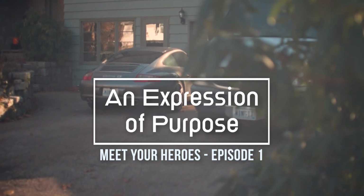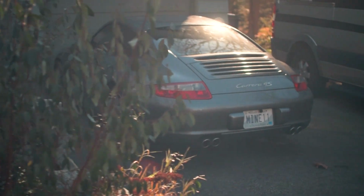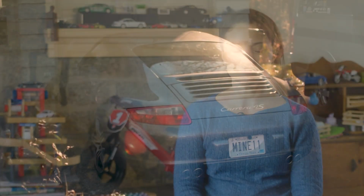My name's Ceileidh Siegel. My car is a 2007 997.1 C4S. It's meteor gray metallic with black interior. I absolutely love it.